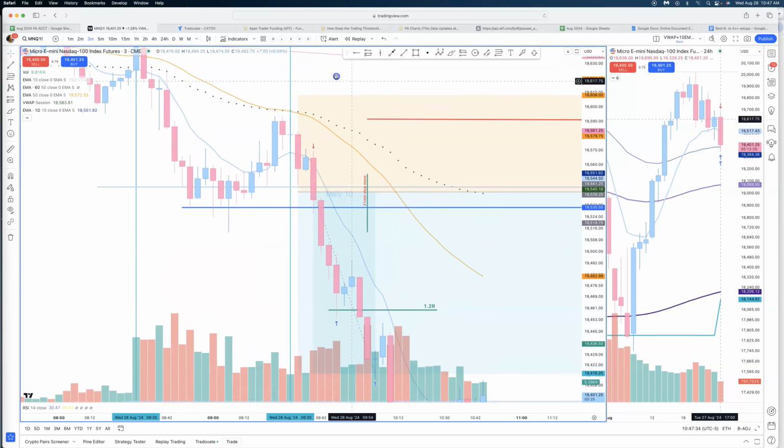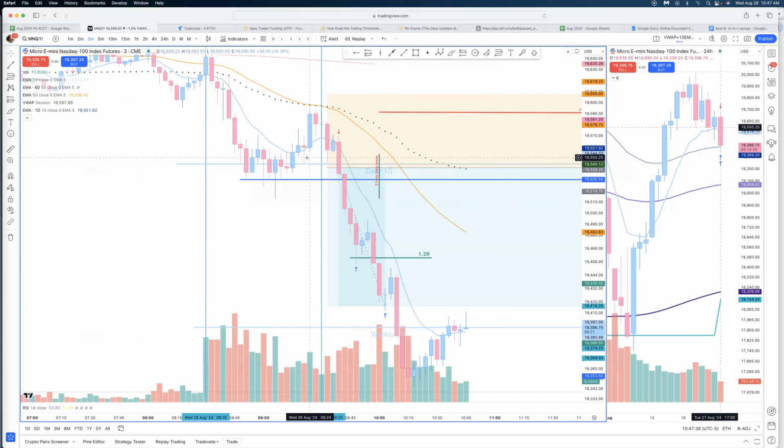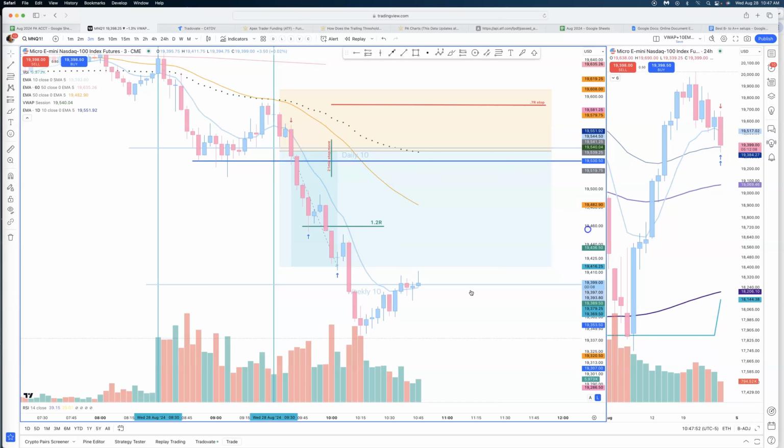And yeah, I just kind of let it go. The area that I knew, if price was going to really break this daily 10 today and break this 30-minute or below, I was eyeing the weekly 10 EMA as a target.